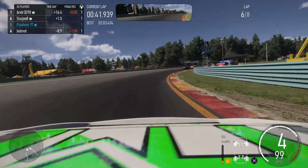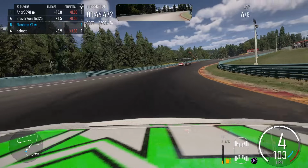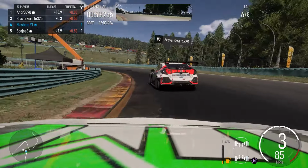Coming through the bus stop, position 5, 1.5 seconds away from position 4. You see the 2 cars up in front are battling. Oh no! They came across each other and the Audi got taken out. Now I just got to overtake Braver.